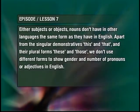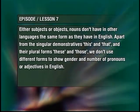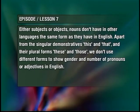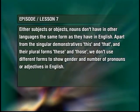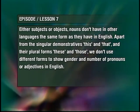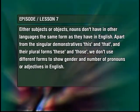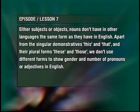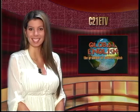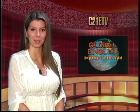Either subjects or objects, nouns don't have in other languages the same form as they have in English. Apart from the singular demonstratives, this and that, and their plural forms, these and those, we don't use different forms to show gender and number of pronouns or adjectives in English. Let's see what the demonstrative pronouns and adjectives, this, these, that, and those, are, and how they work.